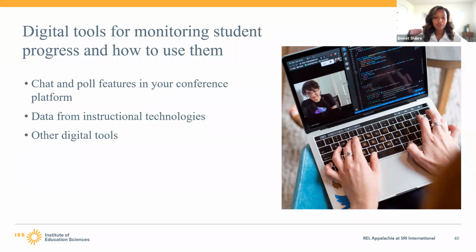This can help you if you use chats and polls in remote learning in the future, and if you are using other technologies in person in the classroom. The second bullet mentions how you might use data that are automatically collected from instructional technologies you might be using. Then we will share examples of some free tools you might use to monitor student progress.